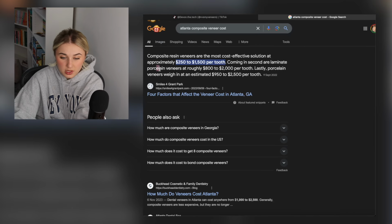But then if you're getting porcelain veneers, that's 800 to 2,000 per tooth. And then porcelain veneers, 950 to 2,500 per tooth. Oh, that's laminate porcelain, whereas that's actual porcelain. Okay, so I can't quite remember how many teeth you have in your mouth, but maybe this is coming out cheaper, but I just don't know if it's worth the health benefits. I mean, the health risks, sorry.